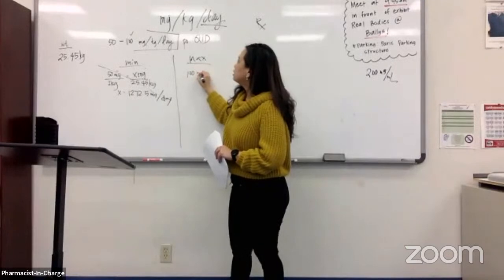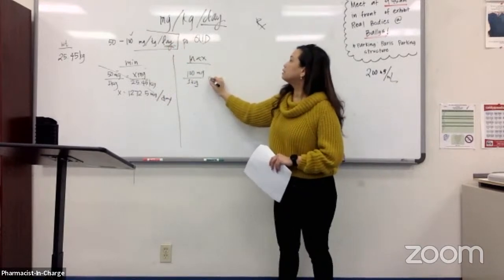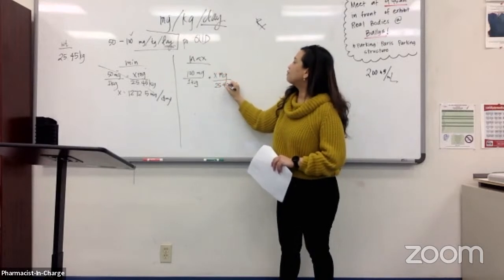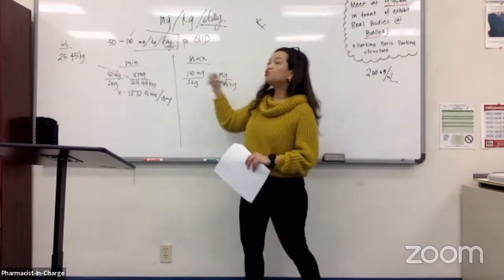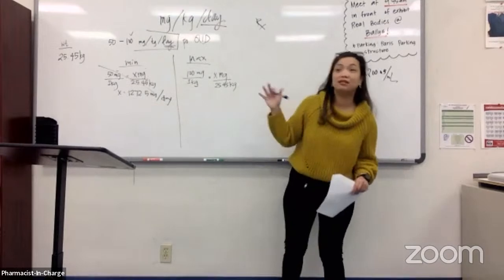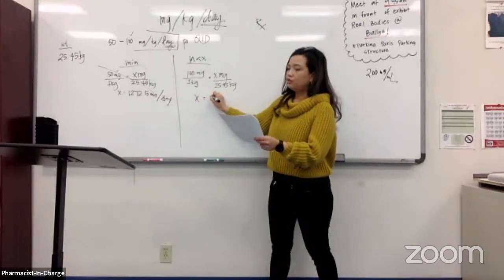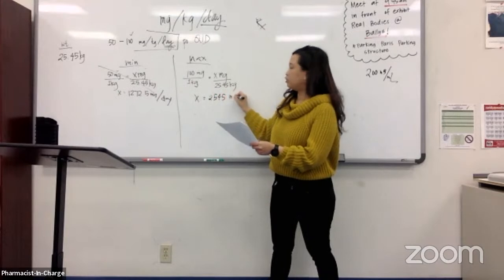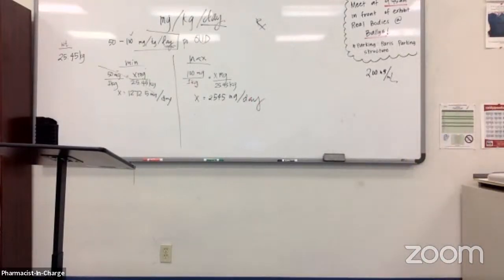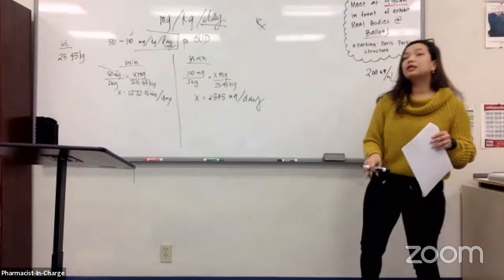Same 100 milligrams for every kilogram per day problem. Okay. Equals, what do I do here? X mg over 25.45 kg. Without looking, I can tell that it's double. Yeah, so my answer here should be double this one, because it's 50 and 100. You see that? Okay, mg, kg, kg. The answer here is 2,545 mg. I'll put the per day, so I'm not lost. Okay. Next one. So you have your minimum 1,272.5 milligrams per day, maximum 2,545 milligrams per day.